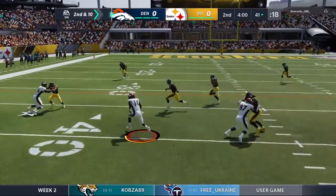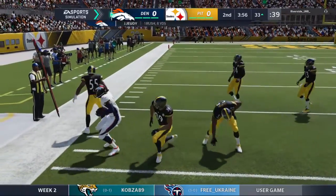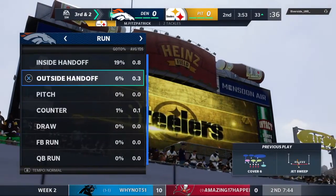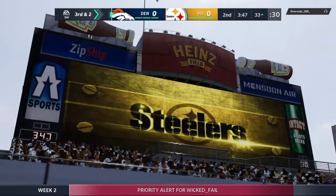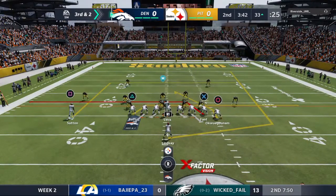And they'll run the end around here with Judy. That'll leave them with a 3rd and 2 coming up. They got 8 yards there. He's taken down at the 33-yard line. A gain of 8 yards. And it's third down. A couple extra tight ends in the formation here as they line up 3rd and 2.